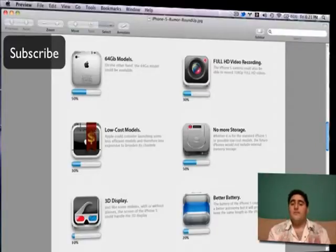And these are some of the iPhone 5 rumors. And I will be bringing you more iPhone news as it comes out.